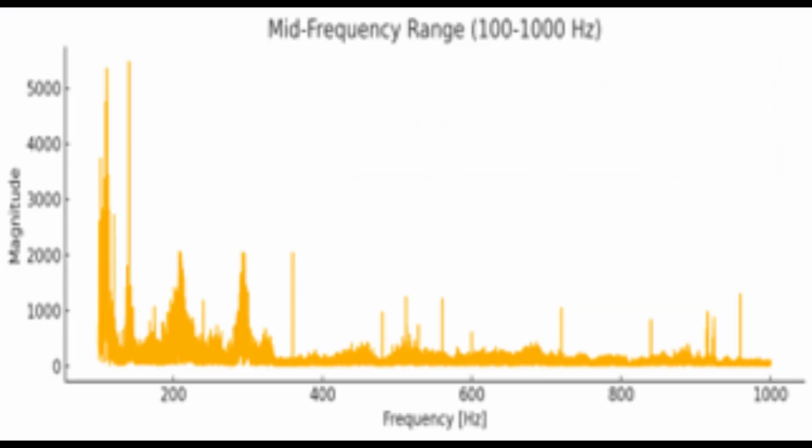In the mid-frequency range, 100 to 1000 Hz, significant energy in the mid-range indicates bearing wear or belt slippage. Bearings in poor condition often produce repetitive tonal noises in this range, characteristic of a constant whirring or scraping noise. Inspecting the bearings or belt tension would be important. As there is a lot of energy in the mid-region, with noticeable peaks, the sound is very likely generated from bearing wear or belt slippage.